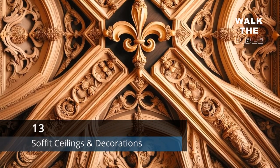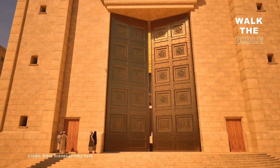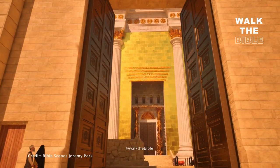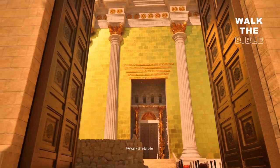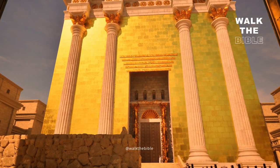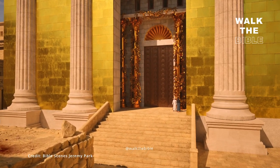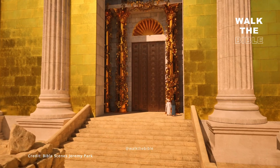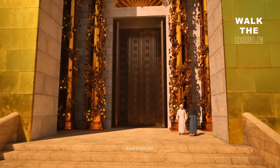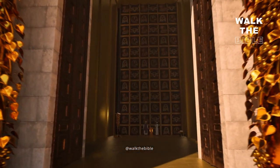At 13, Herod's soffit ceilings and decorations. Prepare to be shocked as we unveil the enchanting beauty of the intricate details that adorned the magnificent Second Temple in Jerusalem. We didn't know what Herod's temple looked like on the inside, the decorations, until modern times, as archaeologists began digging up unprecedented stones. We know what the interior of Herod's temple looked like because over 500 architectural decorations and fragments from the Holy Temple have been found in Israel.